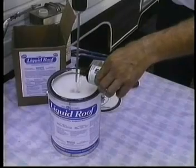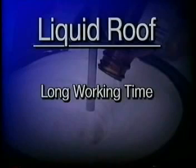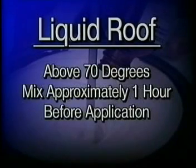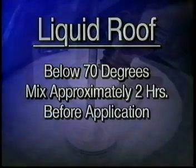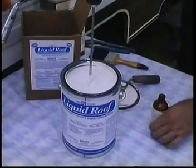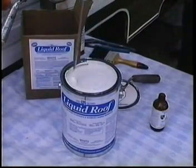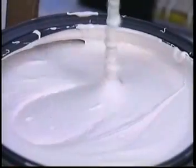Liquid roof has a long working time, so there is no need to rush the application. If the temperature is above 70 degrees, mix liquid roof approximately 1 hour before application. Below 70, mix liquid roof approximately 2 hours before application. This allows the catalyst time to evenly distribute itself in the rubber and results in a stronger cured film. It is always a good idea to monitor the condition of the material and begin using it as soon as it shows signs of bodying.